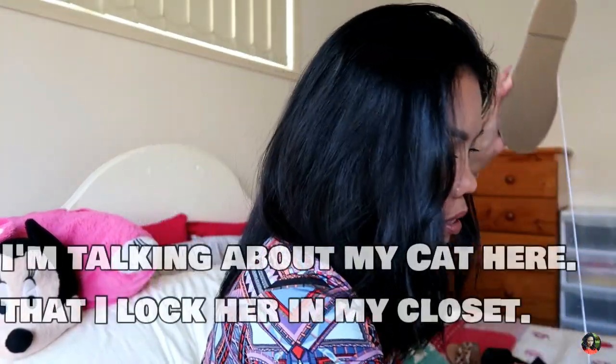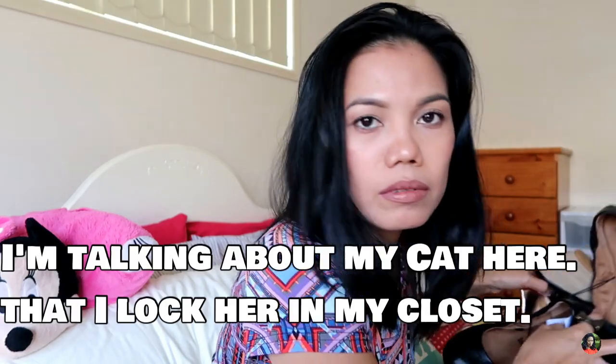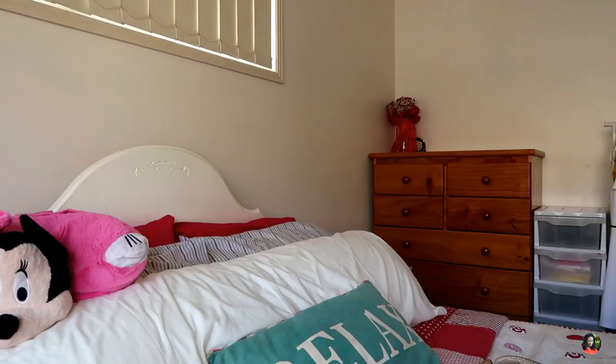Hanapin ko lang yung pusa ko. Nasaan na ba yung pusa ko? Nalock ko na naman siguro yun sa closet. So yeah. Did I lock you in the closet again?